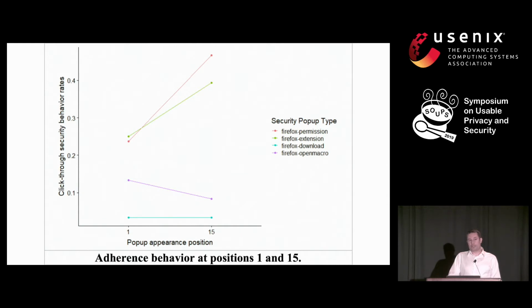And across all of this, that foil condition that had nothing to do with the other warnings, that didn't look the same, that speed did not increase. And the click-through rate for that message did not increase. So that effectively rules out the possibility that people were just tired of these messages after 15 exposures to them.